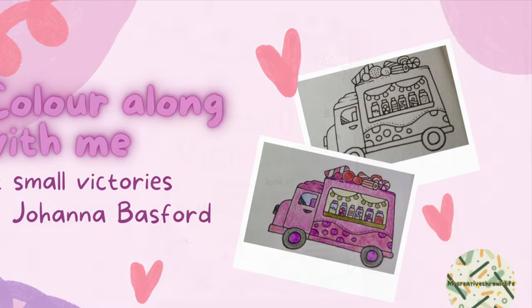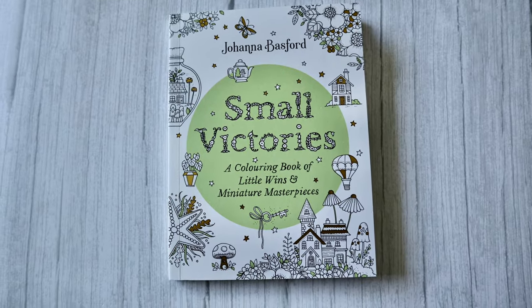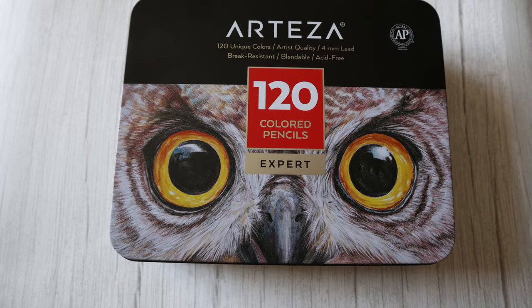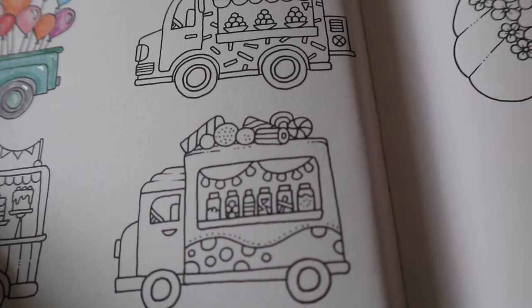I'm back today with another colour along with me, featuring the Small Victories colouring book by Johanna Basford. And I'll be using the 120 Arteza coloured pencils.